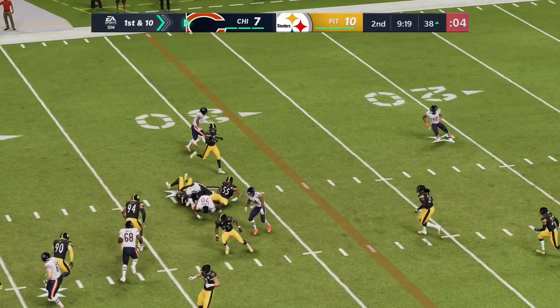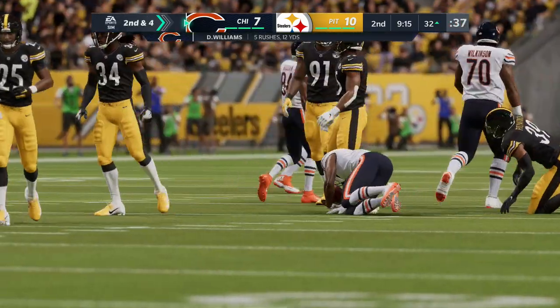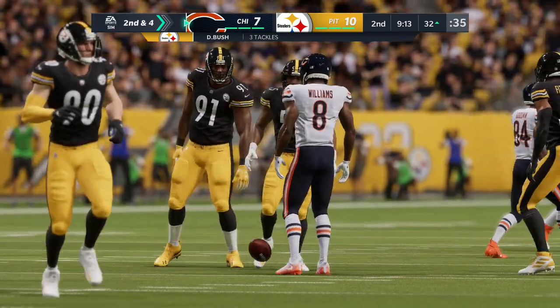And usually a tight window. He fired a bullet in there for the completion. He'll get a nice chunk there on the first down run, and it's 2nd and 4.